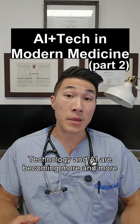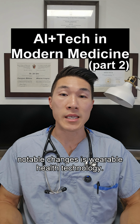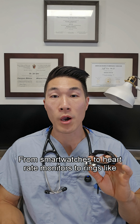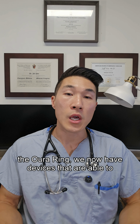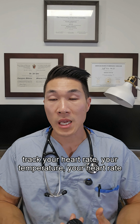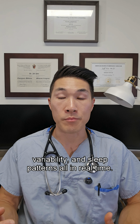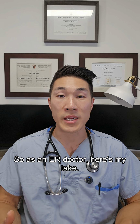Technology and AI are becoming more and more integrated within modern medicine, and one of the most notable changes is wearable health technology. From smartwatches to heart rate monitors to rings like the Oura Ring, we now have devices that are able to track your heart rate, your temperature, your heart rate variability, and sleep patterns all in real time. So as an ER doctor, here's my take.